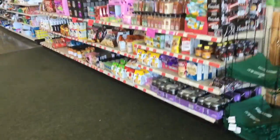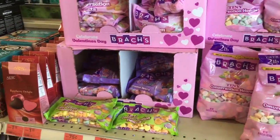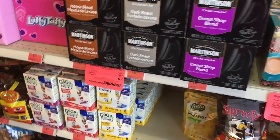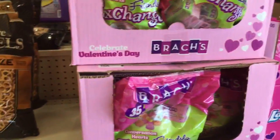Clearance food, which is already expensive anyway here. Root beer caramel corn. It's Reese's footballs.